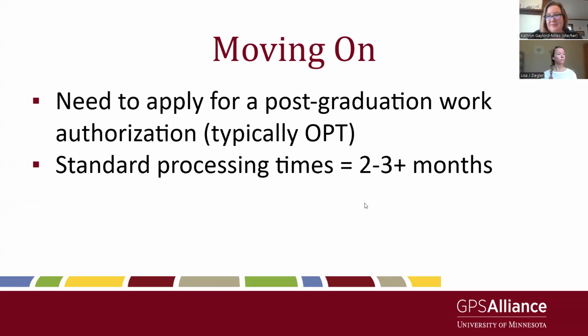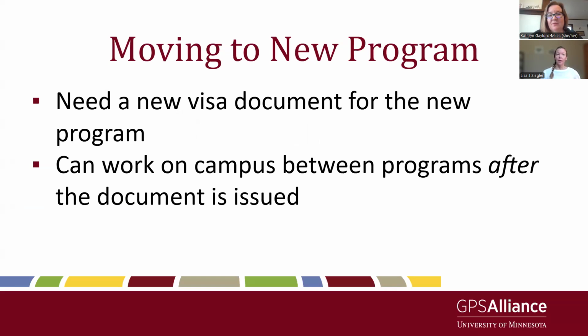Next slide, please. For our students who are moving on to a new program, they will need an updated visa document, or an updated I-20 if they're an F1 student, for that new program. This is also true of our J students. They need an updated DS 2019. These students are often referred to as change of level degree students within ISSS.